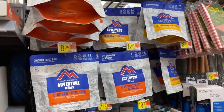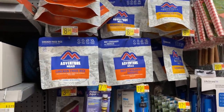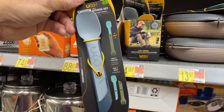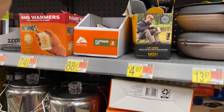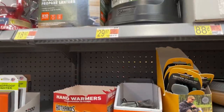They do have the Mountain House Adventure Meals if you want to go minimalist and just boil water for your food. Not a bad idea. And other things, I love these Yuko forks. This is something similar to this I use. Mine doesn't have the little knife on it. But I love those. They got all kinds of great things there.